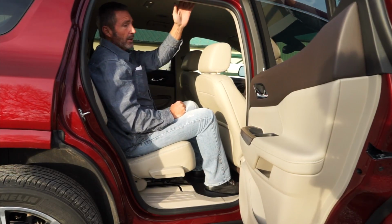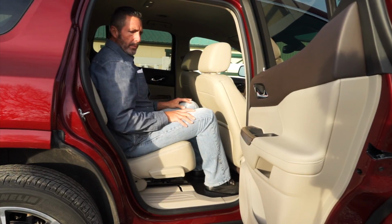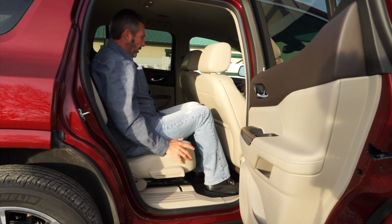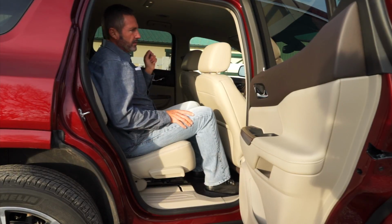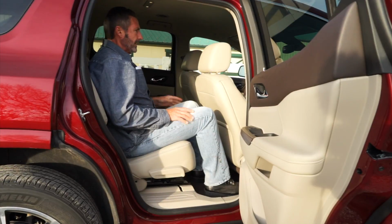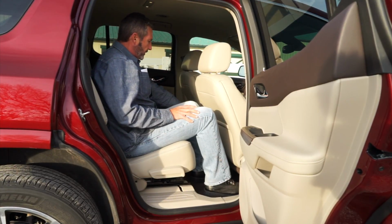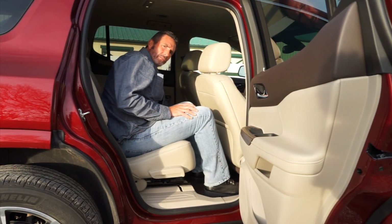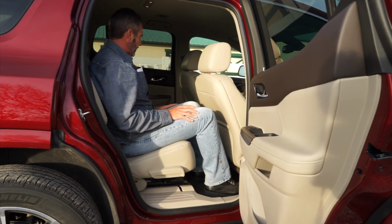Nice headroom in here, grab handle here, good appointments throughout, little wood grain trim on the side, door pocket. Great job. In the back seat, one thing I should mention, both of these outer seats are heated. You've got plenty of USB ports. In fact, this vehicle has USB ports front, middle, and rear seats. Lots of safety on this vehicle, and you can also control your HVAC from this particular console. There's a pull-out storage tray here in the back seat if you want to utilize that.